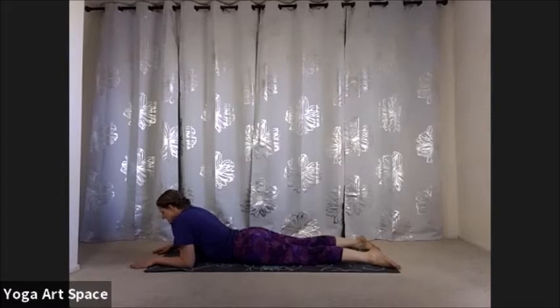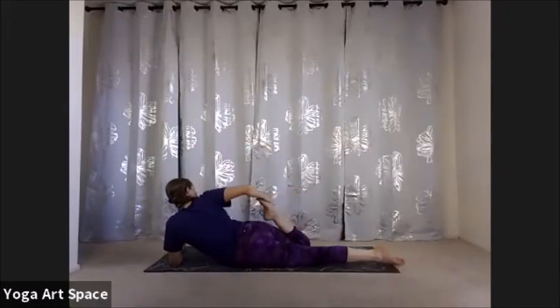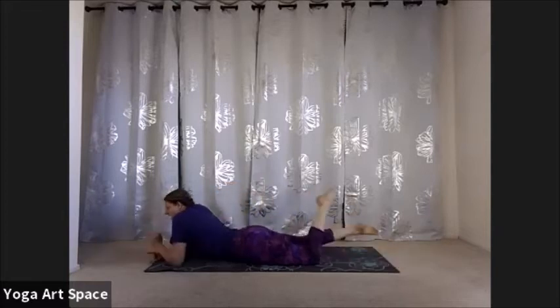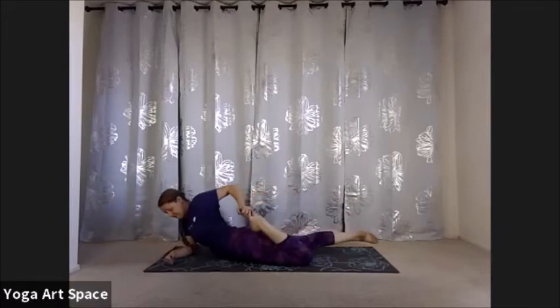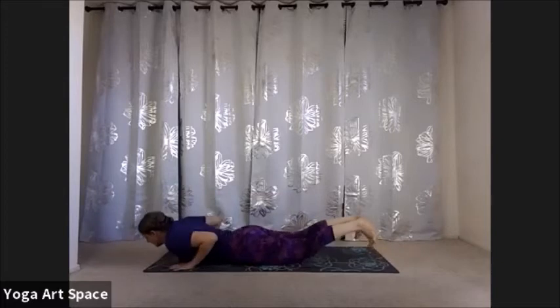Inhale. With the exhale, moving into a quad stretch. Left hand swivels in, right hand reaches back to right toes. Pull it in for just a nice stretch for the quad. As we start to release, switch it out, grabbing left toes. Release, hands come under shoulders.